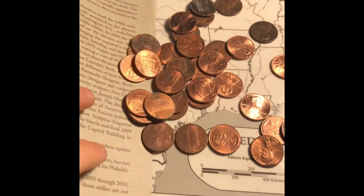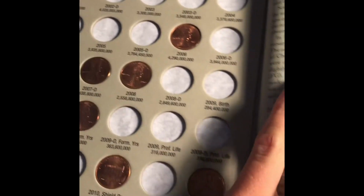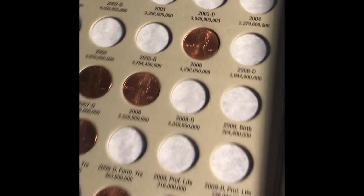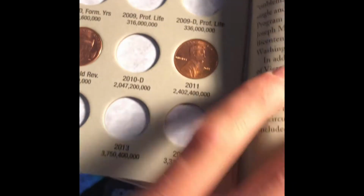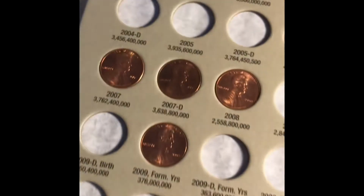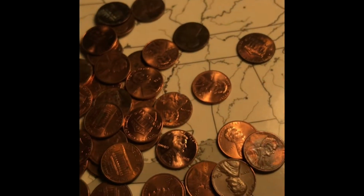Alright, so this is the first roll. We didn't find anything too good, but if you didn't know, we were still missing a bunch of these shield cents because our first two boxes were weird and didn't have any shield cents, but we got the 2006 and the 2011. There are more, but they're all like 2021s and stuff, which aren't in this book. So this only goes to 2013. I'll probably fill in some more of these slots, but they're not very important. So I'll just bring you in on the older finds, or if and when we get a find.